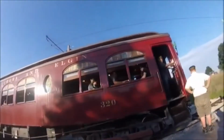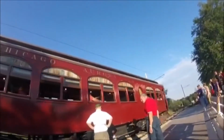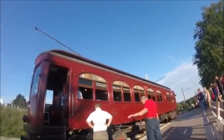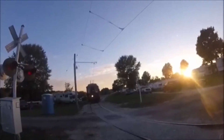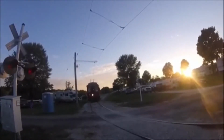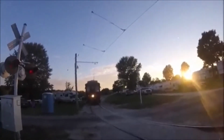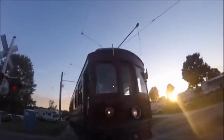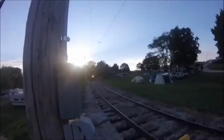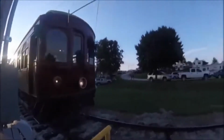Chicago, Aurora, and Elgin 320 ran on streets in Chicago suburbs and operated between Chicago, Aurora, and Elgin, Illinois, from 1914 through 1961. It has been on display and in service at Old Threshers since 1968. Also, Chicago, Aurora, and Elgin 320 was then restored to operation and operates on Midwest Electric Railway in Mount Pleasant, Iowa today, and still does whenever Midwest Electric Railway trolleys are operating.